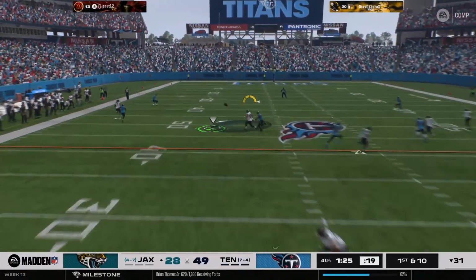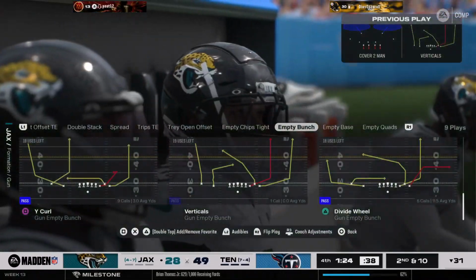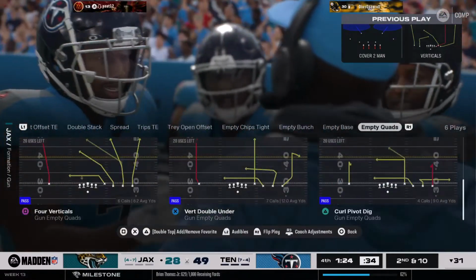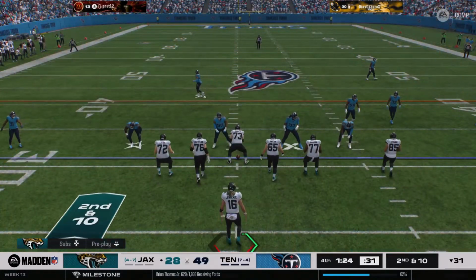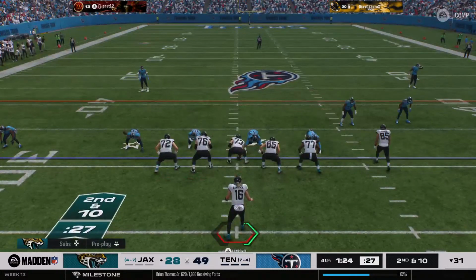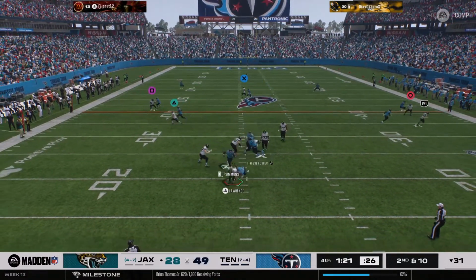This one broken up. It's incomplete. The defender right there with him. It brings up second down. So this is where it gets really challenging as an offense. You find yourself trailing late in the game. The defense can play you one-dimensional. They know it's a pass-first situation, so extra defensive backs.